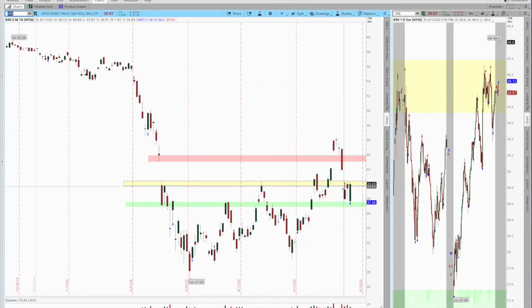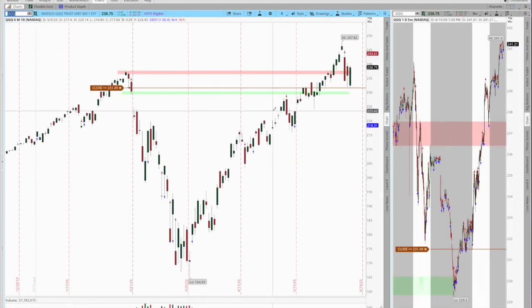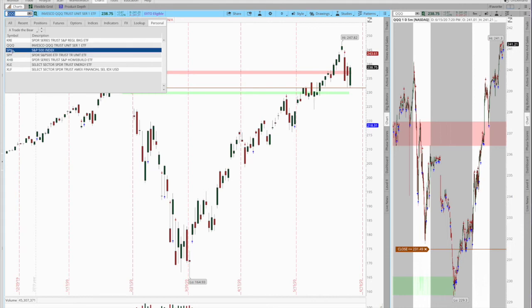Probably tomorrow I'll start looking at getting long again. We've got this little mild resistance area right here. We'll have to see how it deals with that before we get too crazy. And the Qs, which is real close to the NQ, hasn't quite given a signal in this chart yet, but look for this to become resistance. I mean, look how crazy this is. We're up at new highs on the Qs, even with all the insanity that's going on in the world.